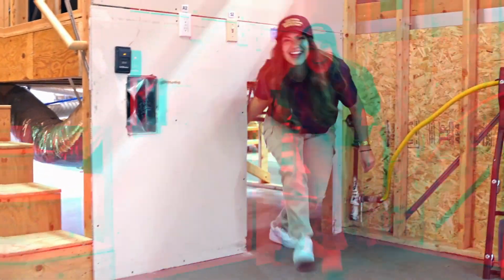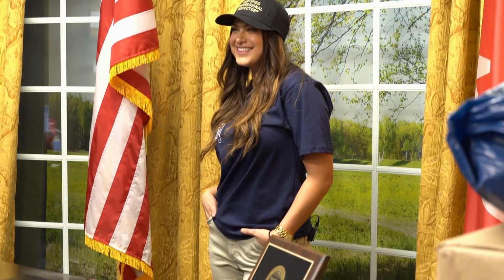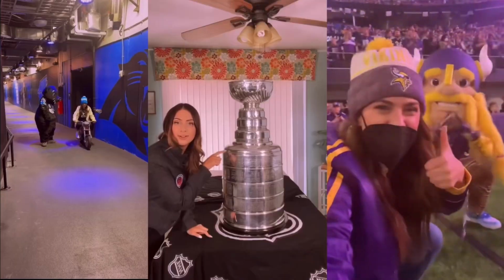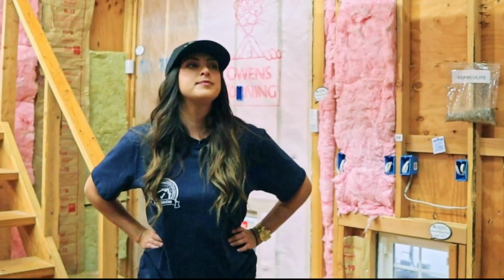Hello. That's right, we got Natalie Rose, aka Napples from TikTok, to come out and be a home inspector for a day. Her whole shtick is following random jobs all over the country, and she's worked about every possible job that you can think. She's been a firefighter, she's worked with sports teams. If you name it, she's done it. And now she's a home inspector.